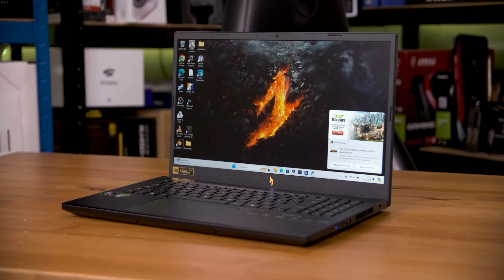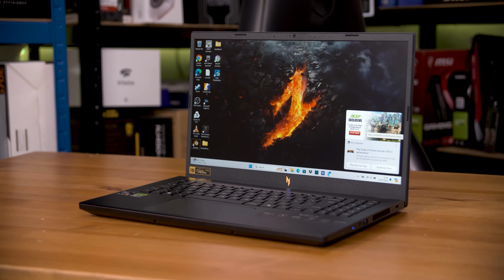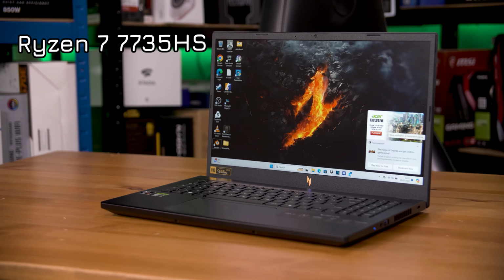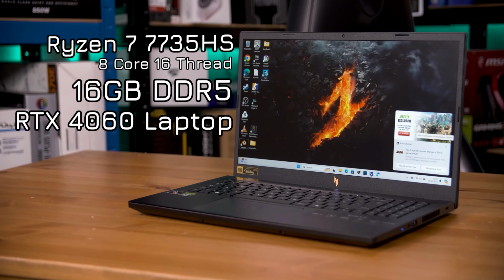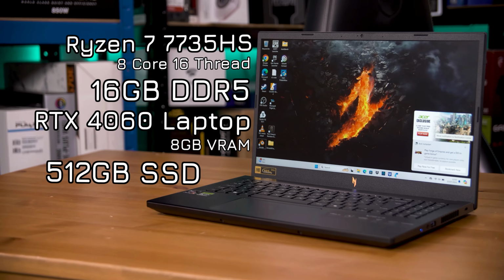Acer has made one pretty confusing choice with this Nitro V15 laptop, and that's the power profiles. This £1,000 machine is rocking a Ryzen 7 7735HS 8-core 16-thread chip with 16GB of DDR5 RAM, an RTX 4060 laptop GPU with 8GB of VRAM, and a pretty measly 512GB SSD. That spec is generally fine, save for the now tiny SSD, although we'll get back to that later, but what's confusing is the power profile.